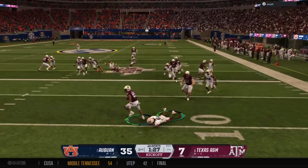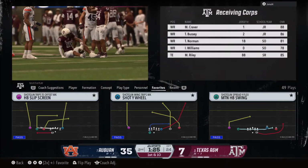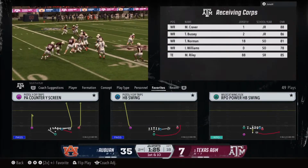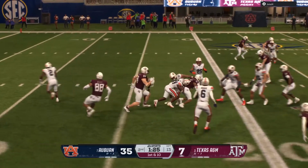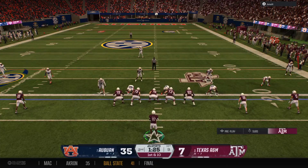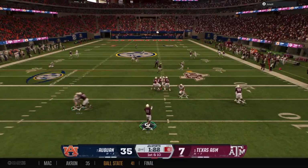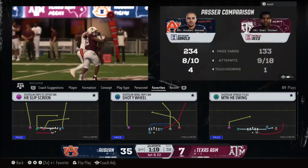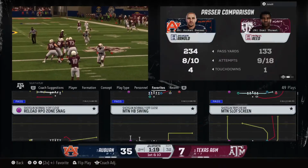Returner trying to create good field position. And he stopped at the 19. Good job by the coverage team. Here's the first play of the drive now. They begin at the 19. Looking to throw it on first down. Grabbed by the receiver. They bring him down, but he reaches the 30-yard line. That's a big first down for this offense, and it's not been a great day so far, but maybe this play can get them going.